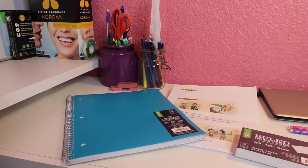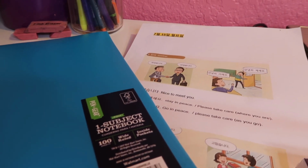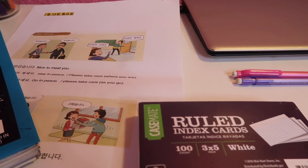So my first tip is to have a clean workspace, void of distractions. Get rid of all your junk, and only have the materials you are reviewing and working on your desk.